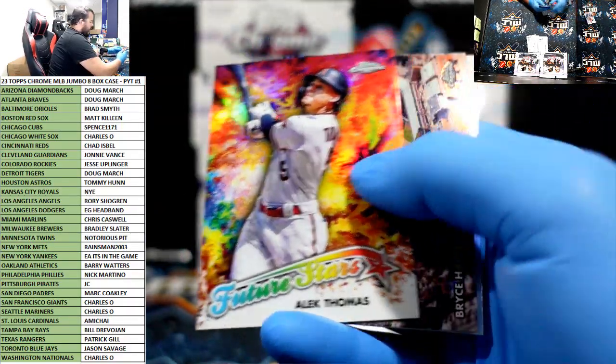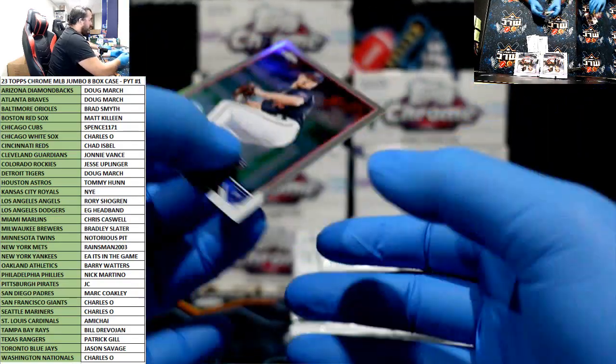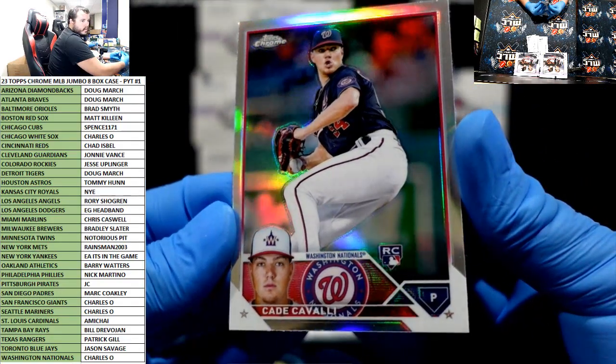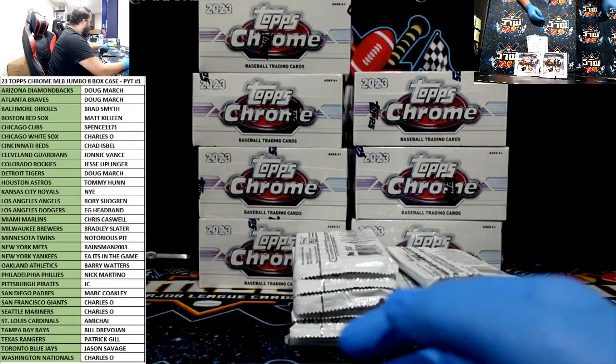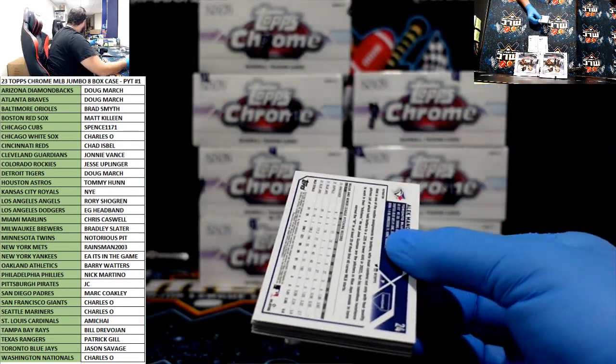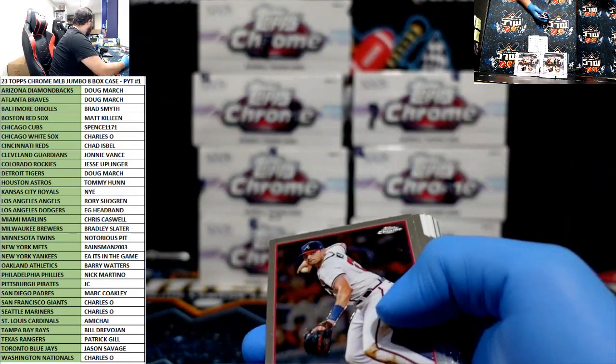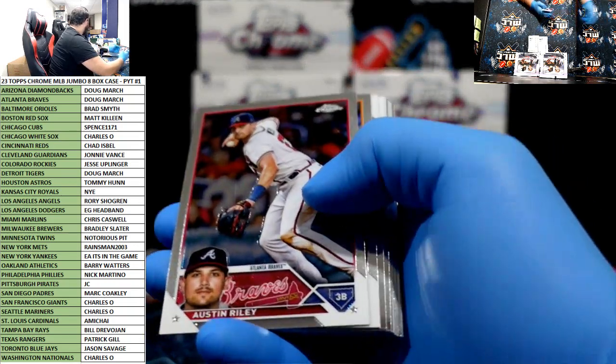Ohapi, Alec Thomas. For the new inserts, Tittens. Cade Cavalli. Refractor. Sleeve refractors. Top load numbered. Well, I'll do top load up here, because some of those guys you'll want to.